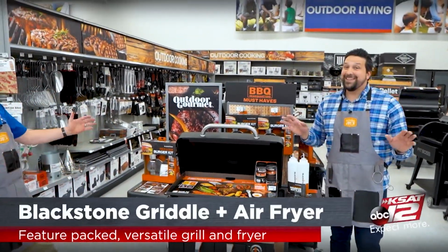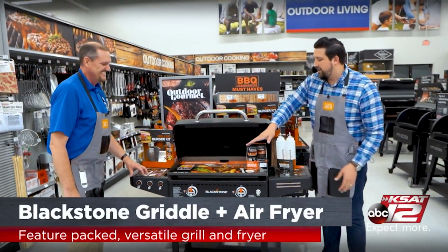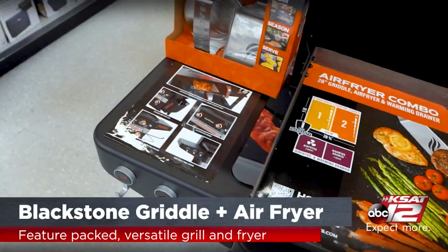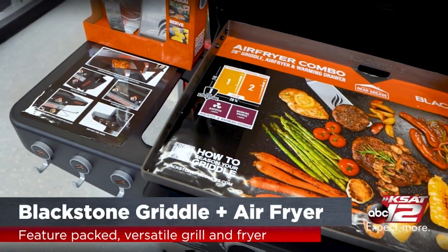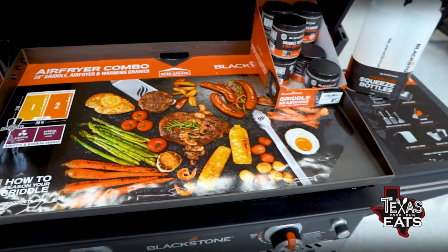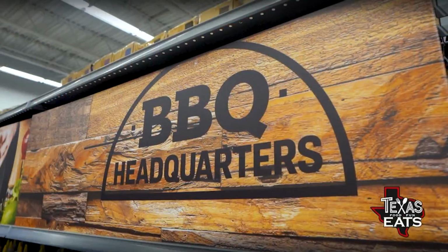Now, for those guys who'd like to throw a party. Yeah, if you're getting wild, right? Great surface on here. You can even see the example they have set up. Carrots, you can go corn, sausages, steaks. You can do it all on here and you can make it perfect. What I'm seeing on here, seasoning. You got that too, right? Oh, absolutely. We got a large assortment of seasoning. Let me take you over there and we'll show you that.